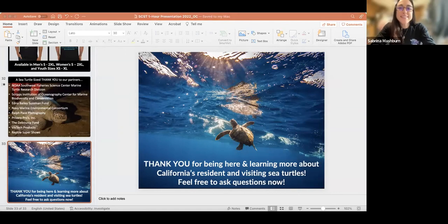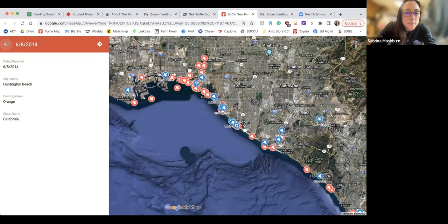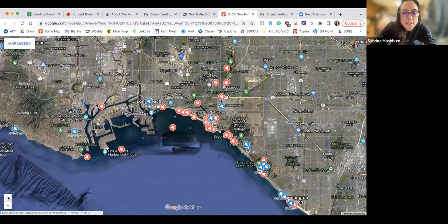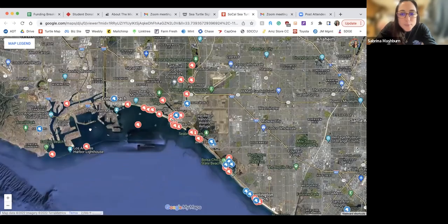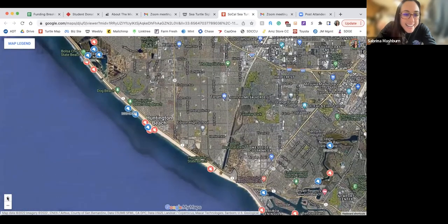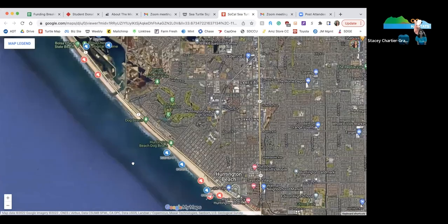I don't know, let's check. Here's our map. So there's Laguna, Corona, Newport, Huntington is there. And as I mentioned, I'm from New York. I moved here 7 years ago and have done nothing but think about sea turtles since. So anyone who has directions for me, let me know. There are, right here. Awesome. It looks like they are.